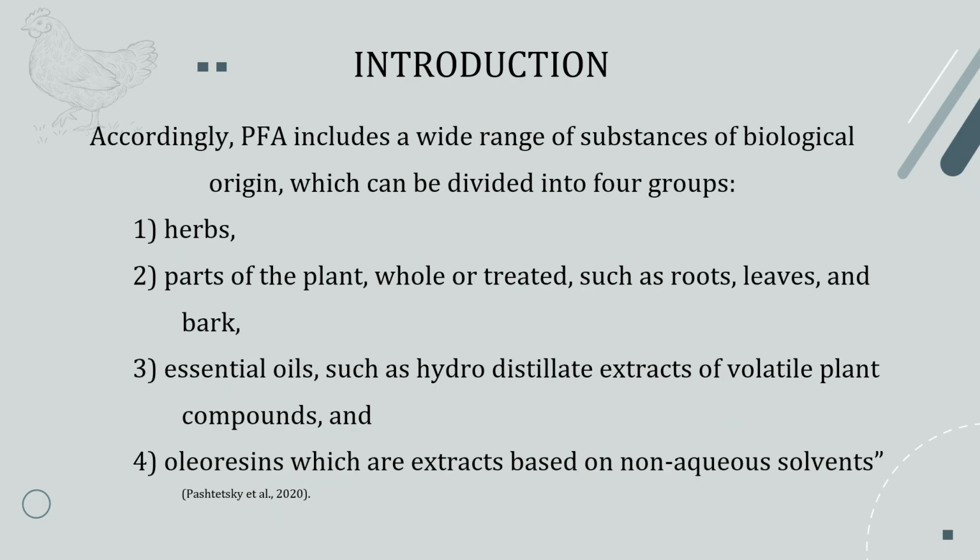Accordingly, PFA includes a wide range of substances of biological origin, which can be divided into four groups: 1. Herbs; 2. Parts of the plant, whole or treated, such as roots, leaves, and bark; 3. Essential oils, such as hydrodistillate extracts, volatile plant compounds; and 4. Oleoresins, which are extracts based on non-aqueous solvents.